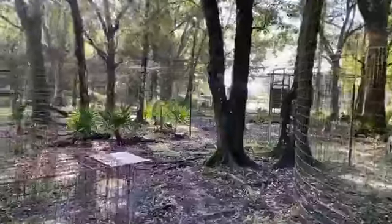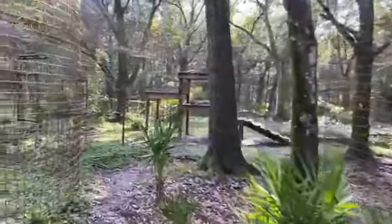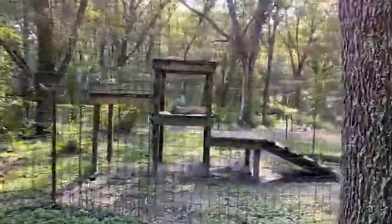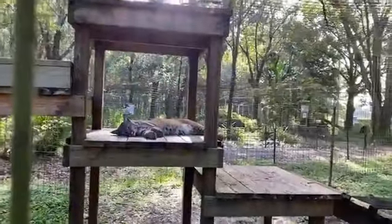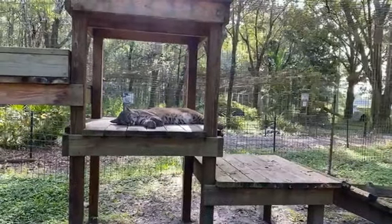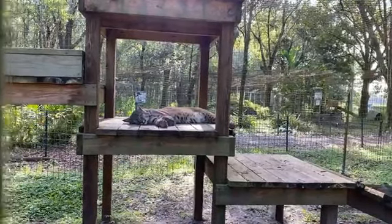Well, we have a Max and a MaryAnn that are on their platform over here. It's probably where we're going to end for today. Hi, kiddos. So Max Bobcat and MaryAnn Bobcat. Hi, MaryAnn. MaryAnn's up top. Probably not going to get a very good view of her. But we have a sleepy Max. This is a full belly Bobcat. So peaceful.